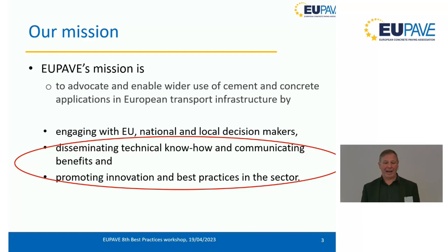First, we want to advocate and enable the wider use of cement and concrete applications in Europe, also around the world, but mainly in European transport infrastructure. We want to do this by engaging with our stakeholders, the EU institutions, also national and local decision makers. We want to spread the technical know-how we have on concrete roads, concrete pavements, and communicate on the benefits of them. And finally, we also want to promote innovative techniques and best practices in the sector.